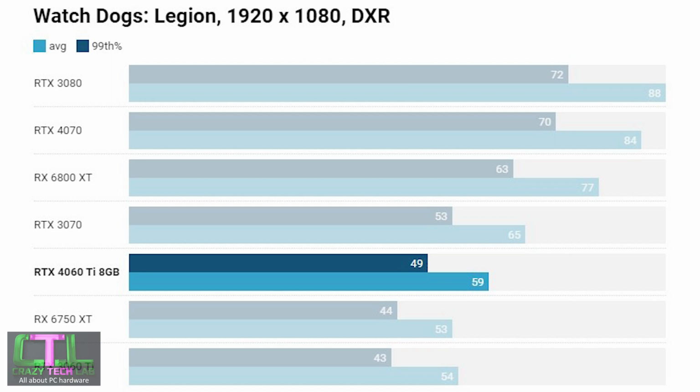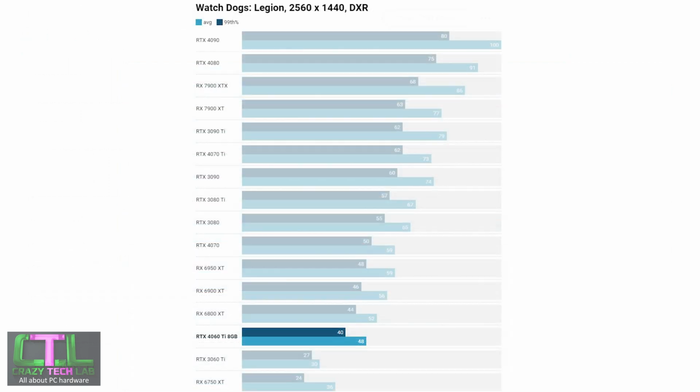We also have a decent amount more performance over the RTX 3060 Ti, but again here the RTX 3070, perhaps with its wider memory bus or some other features, has a slightly higher frame rate on both the average and 99th percentile. Moving up to 1440p, and the RTX 4060 Ti offered a decent performance against the RTX 3060 Ti and RX 6750 XT, which definitely seemed to struggle at this resolution with ray tracing enabled, while the 4060 Ti also managed to nearly match the RX 6800 XT.